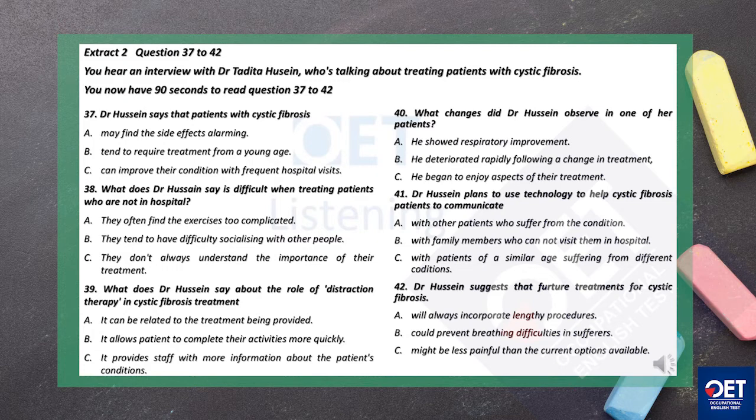Cystic fibrosis is a condition that causes mucus to be thicker and stickier than it should be. Dr. Tadita Hussain specializes in cystic fibrosis treatment and is here to share her thoughts on caring for people with the condition. Tadita, can you tell us a bit more about patients who suffer from cystic fibrosis?